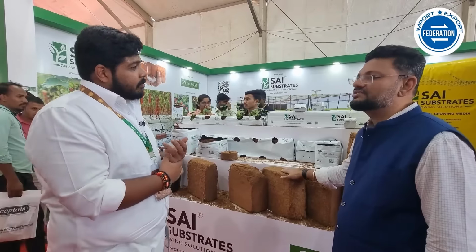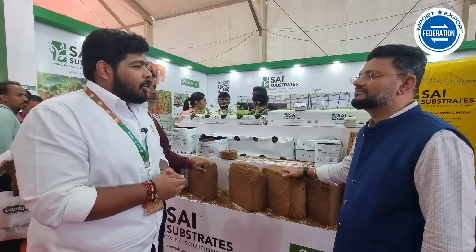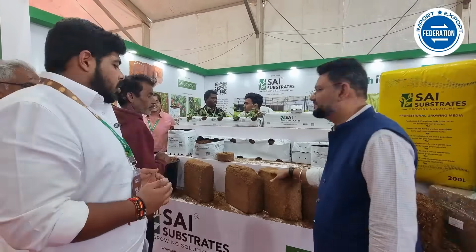And what margins can exporters keep in this? In general, maybe $10 to $20 per metric ton, because there are direct manufacturers who deal with the clients directly, and it's going great right now. And secondly, the demand for cocopeat all over the world has increased compared to previous years.